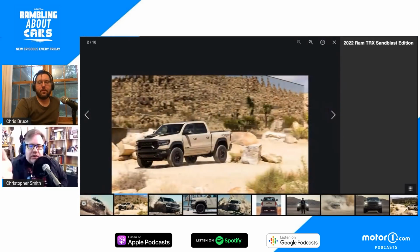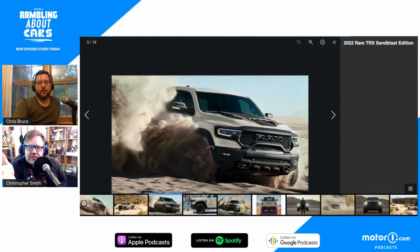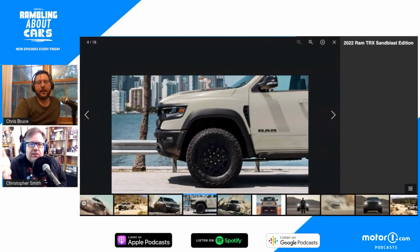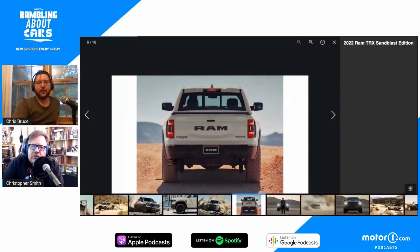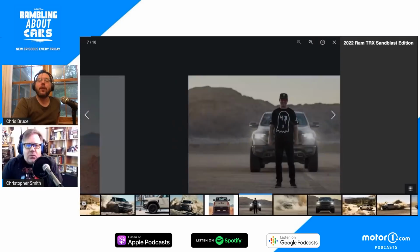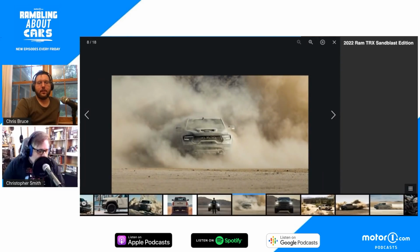And the Sandblast Edition adds a special exterior color called Mojave Sand, which if you're not able to see us on Motor1 Podcast on YouTube, is just a very light tan. It's a very light sand desert color. Yeah, it's somewhere between a gray and a beige. I saw one person describe it as an ivory sort of color, not white by any means. But definitely a very light sandy shade.